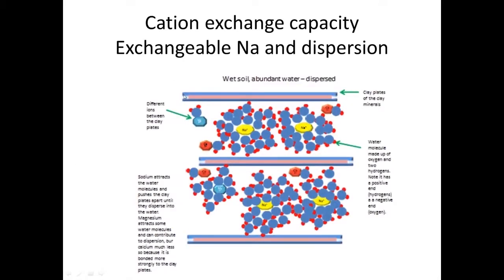And just to give you a visual, these are the clay plates. Here, a clay plate here. There's the cations here, sodium, calcium, magnesium. And what happens when there's water around, sodium likes water, and because it's only got one charge, there's a lot of sodium atoms, and they all like water, so the water rushes in and pushes the clay plates apart, and you get dispersion. The controlling factor on that is that these are the exchangeable cations, which are intimately linked with the clay plates.